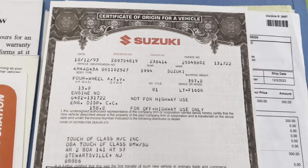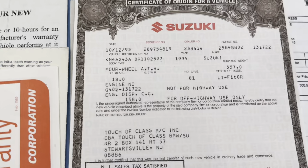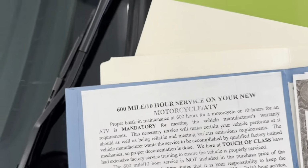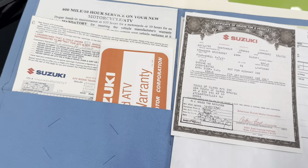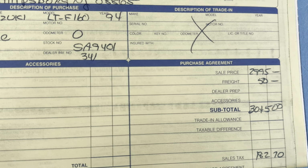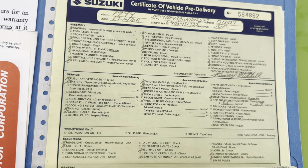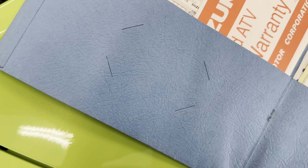The original 1994 title from Suzuki. Touch of Class in New Jersey sold it. The warranty paperwork, the 10-hour service and break-in, which it probably never got the 10 hours put on it. $29.95, $3,000. Warranty and delivery paperwork, and receipt for payment of $32.27. So I guess that was that plus tax.